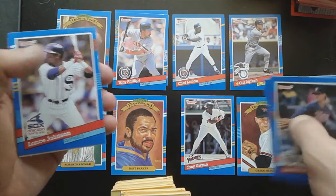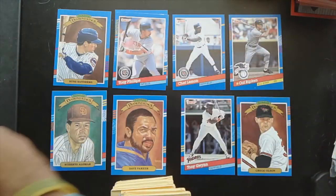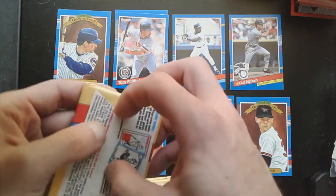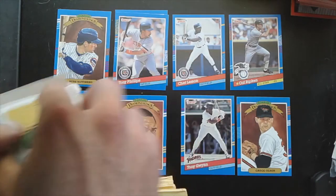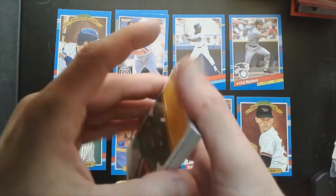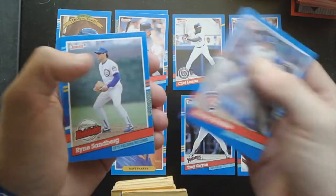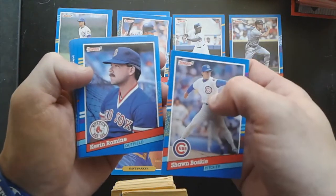Go ahead and set him down there under Cal Ripken. Lance Johnson, Braggs, and Howell. So definitely some interesting finds here. I just want to put my Tigers up there. And, of course, the Diamond Kings. Sandberg, we'll put him at the bonus card right there.